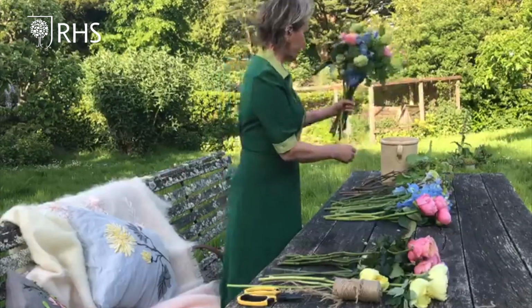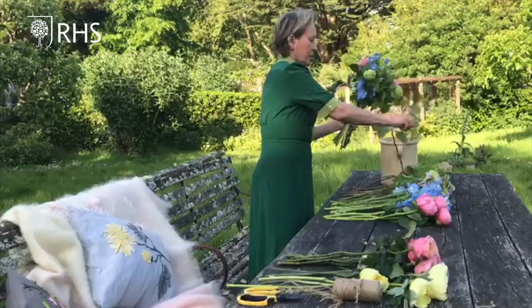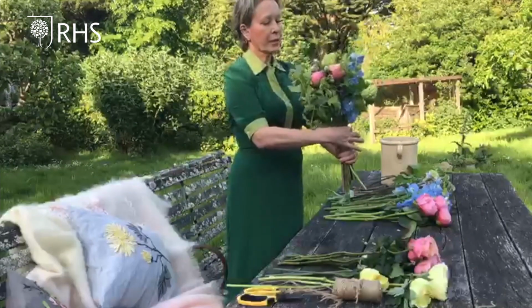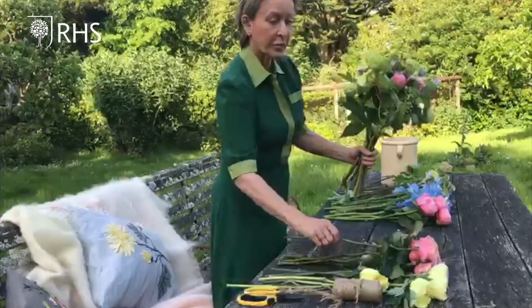So keep adding. Keep twisting. Add foliage to give you some structure.